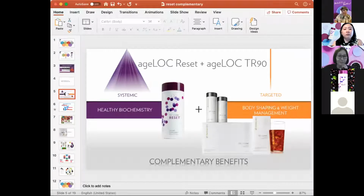So if we are looking at reduction, that means we have a certain weight loss to hit, a certain kg to lose. Definitely TL90 would be the number one program that we have to start with first. TL90 is basically for anyone who is looking at losing weight and wanting a better body shape. So it is a targeted approach for many of us. If you're thinking of losing at least 5 kg and above, definitely you need TL90, because that 3 months program would help us to bring about that weight loss.